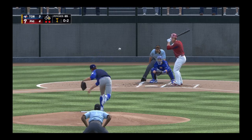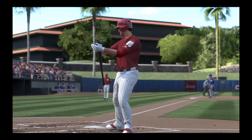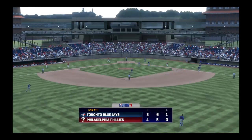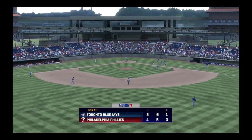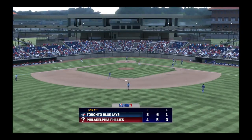Looking to punch him out again. The pitch, and the 29th pitch of the inning is swung on and missed, and that'll finally end it. So they nearly bat around here as 8 men come to the plate, and they push across 4 runs. On to the top of inning number 5 we go. Phillies lead this one 4-3.